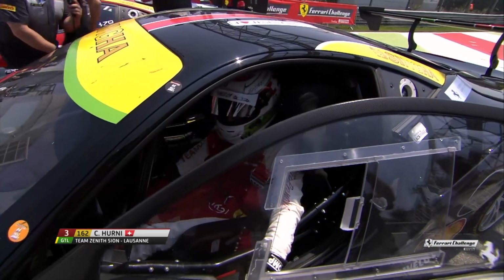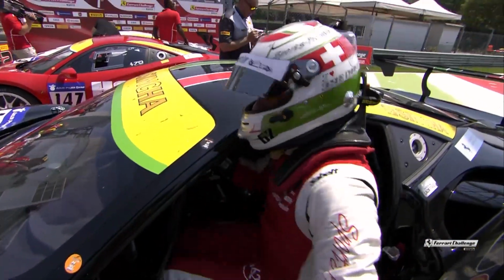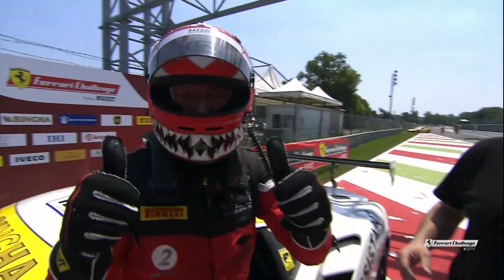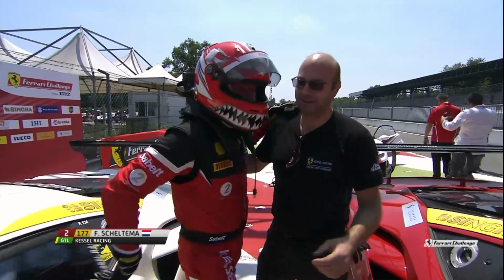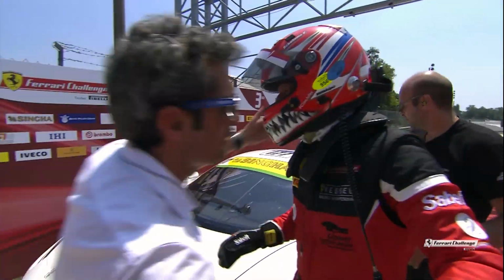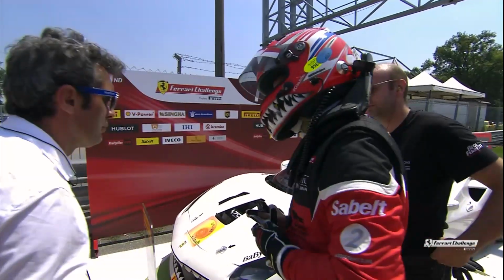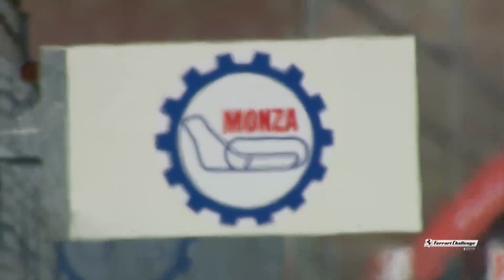So there is Christoph Herney then from Team Zenith Sion Lausanne. Makes his way out of the car. P3. Back on the podium again, and just see in the background the Deborah Mayer car. Fons Keltmar, it was great again. Well done, Fons. Well done. And there is Nicky Kadai. There was I saying, I'm not sure I've seen him across the weekend, and there he is. For Kessel Racing, he is Fons's driver coach, and let's take a look at the challenge show right now.